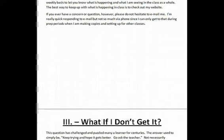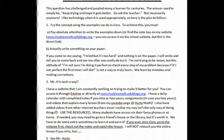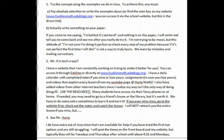Yeah. So, what if I don't get it? What if I've struggled? Okay. The answer used to just be keep trying, hope it gets better, go ask the teacher. Not necessarily anymore. Technology is a wonderful thing when it's used correctly. So, for instance, you always need to try the concept using the examples like we did in class. They'll usually be pretty similar. But you've got to pay attention and write things down. Or, if you miss something, okay, and I'm going to pause here just for a second. Well, no, I'm not going to do it quite yet. I'll make reference to my website here in a minute.